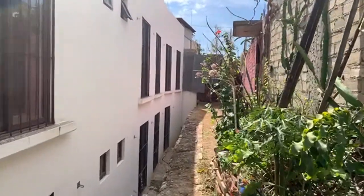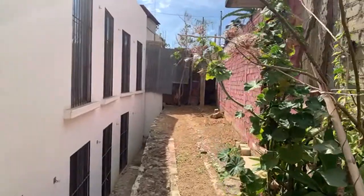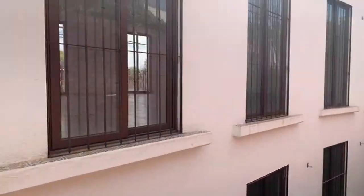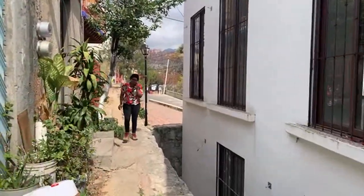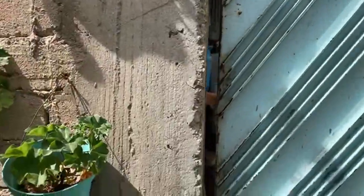So this neighborhood, as I was saying, was actually, oh, this is where it ends. I think we can't follow on the aqueduct. We'll have to go through the road. Yeah. There's a dog somewhere inside this. Oh, there he is. Hola.